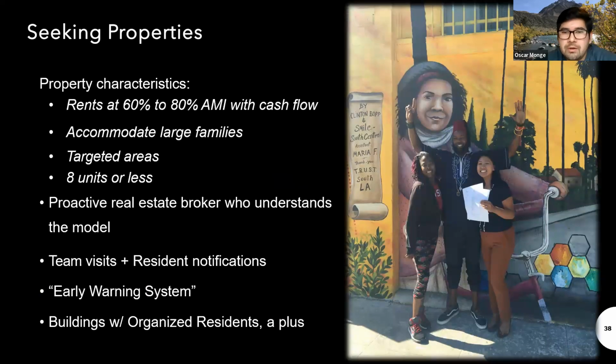So the types of properties that T.R.U.ST South LA has focused on are below 80% AMI with some cash flow. We also are looking to accommodate larger families. Traditionally we've focused on 8 units or less, but we're adjusting those units as guidelines for public sector fundings are coming out. We've also sought out buildings with organized residents.